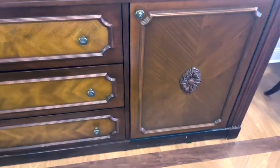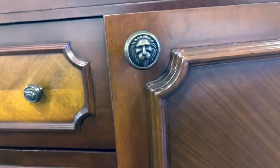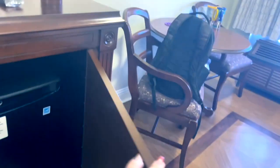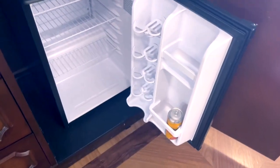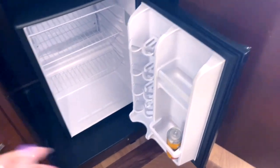And then there's this great big wooden unit here. Again, fabulous wooden detailing. The knobs have got little lion faces on. Are they lion faces? It's either a lion or an angry man, I can't tell. Anyway, in here there is a fridge. It's a pretty big fridge. What more do you need if you're staying in a hotel? I'm not doing a whole Walmart shop to stick in there. So yeah, it's a decent sized fridge, nothing wrong with that.